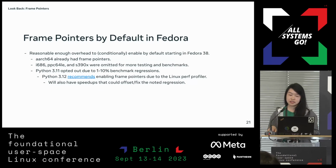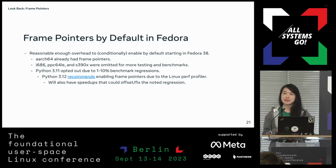As of right now, frame pointers are conditionally enabled by default, starting in Fedora 38. Special shout out to Zbigniew over there, who helped a lot with the PR and the Fedora side. But we also had a lot of technical people come out of the woodwork in favor of this. For ARM64, they already had frame pointers, so this was kind of a no-op. We did omit a few architectures so that we can do some more testing and benchmarking.